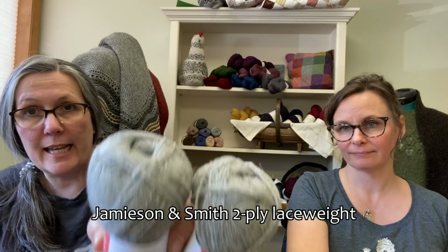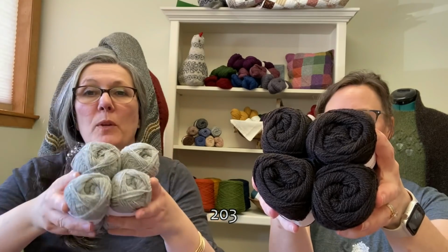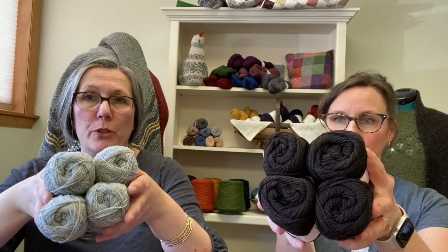All right. So in the bottom here, let's see. We have Jamieson & Smith 2-ply lace weight, 4 whole balls. And you'll get all the same color. This is so soft. It is. This is amazing. That's a great color. I love this color. What color is that? This is color L5. And this here is 203. So we went for mostly neutral colors. We do have some in blue as well. So you'll get a natural selection or some blue, but you'll get all four of the same and they're all amazing. Really good. You can knit a whole shawl with just this.